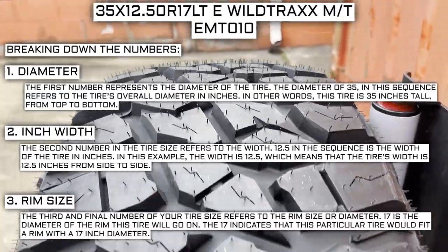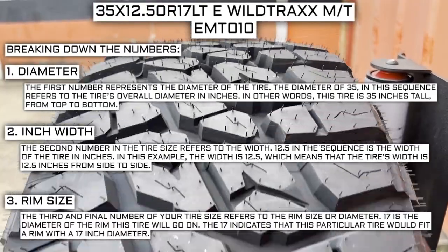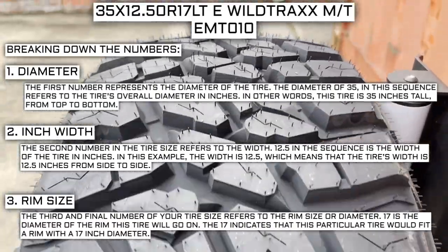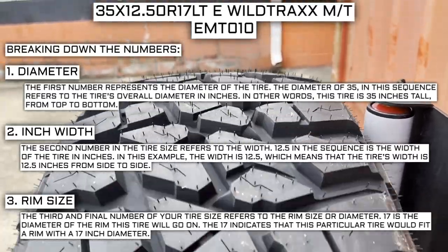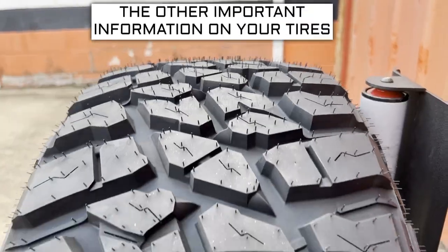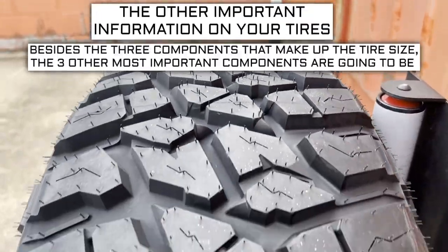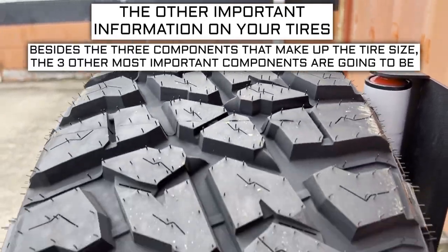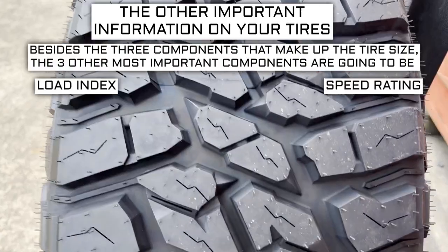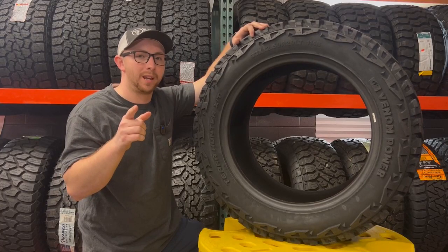So for example, if you find a fantastic deal on a set of 265/70r17 tires, you absolutely cannot use them in place of your current 265/70r16 tires, unless you are actually changing the rim size also from 16 to 17. Now, let's get into the other important info on a tire. Besides the three components that make up the tire size, the three other most important components are going to be the load index, speed rating, and ply rating or load range. Let me dive into what those numbers mean right now.